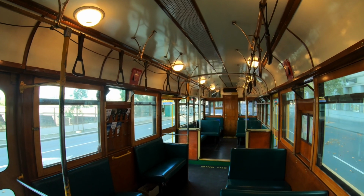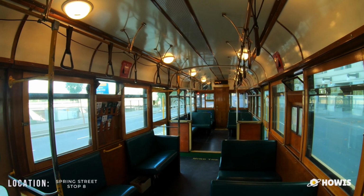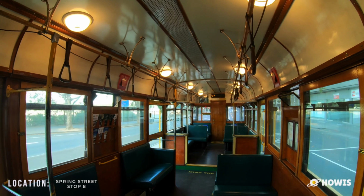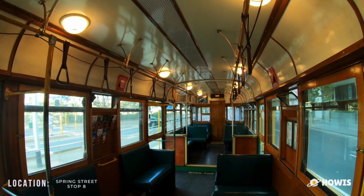Next stop is Spring Street. Step off here for Route 75 trams. Step off here for the Treasury Gardens and the Heritage Fitzroy Gardens. There are free guided walking tours of Fitzroy Gardens every Saturday from 10 a.m.